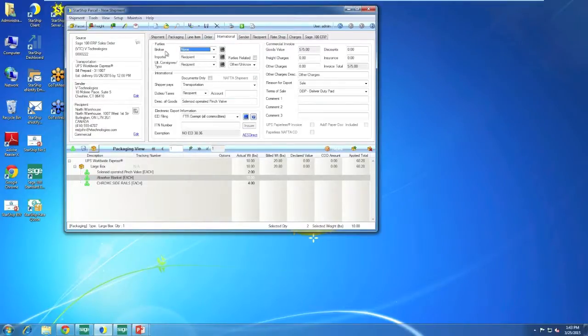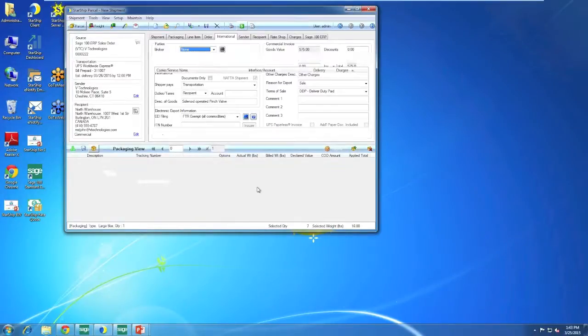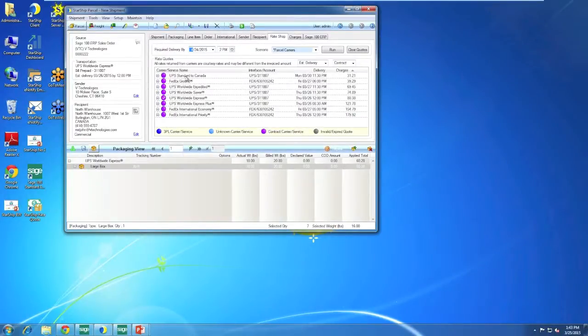So on my international tab, I can decide who's paying for what. If I use brokers, I can store broker information with their account information inside Starship. Then if I needed my shippers to rate shop, they can go out and get the correct rate for this shipment. They just click this little green icon here, and that's going to go out and pull in all the rates for the carriers that I have modules with. I can see my contracted rates. I can see list rates if I'd like.